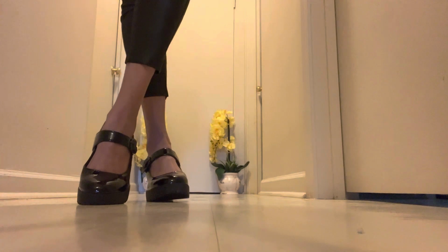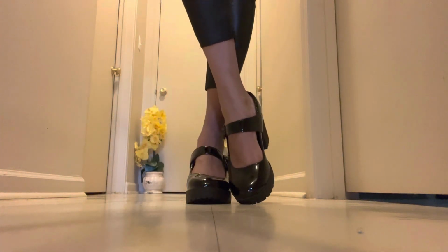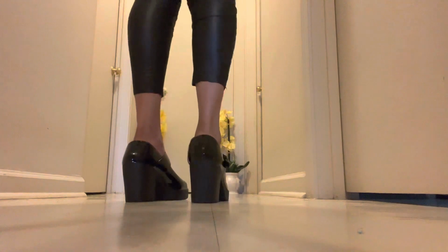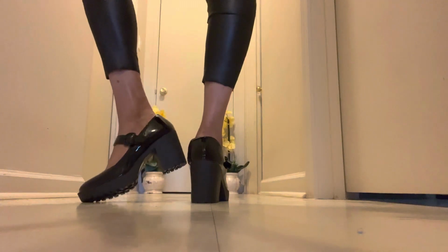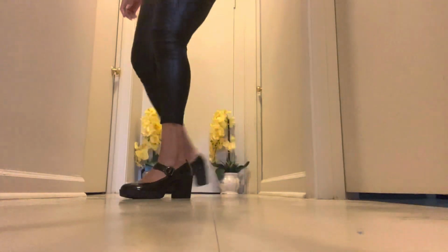These patent leather shoes are at Ross for $19.99. They complement the calves very well. These are so comfortable with a nice wedge. If you like the schoolgirl look, you're gonna love these. So hurry on to Ross and get you a pair while they're on sale for $19.99.